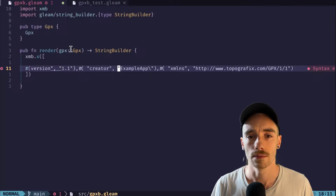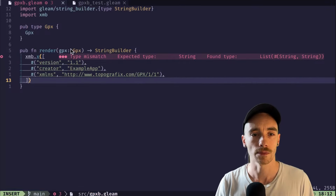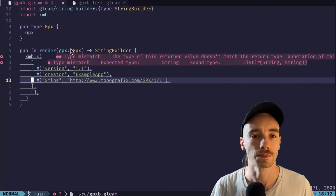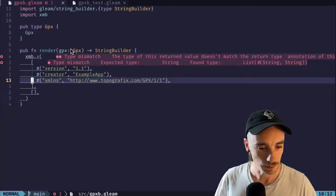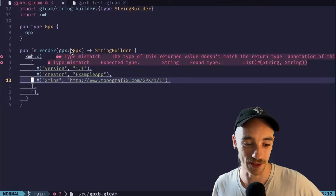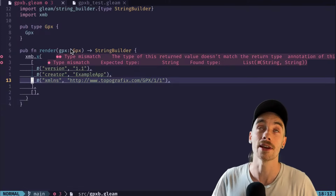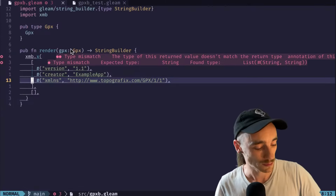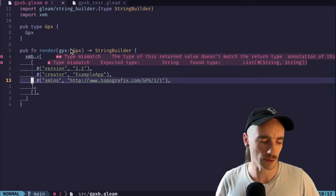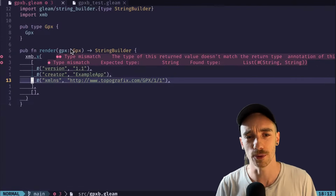That's wrong. That's also wrong. That's also wrong. Nice. I was just about to ask if auto imports could be added to the language server, and then it auto imported XMB. Yeah, it's good. I thought it worked for types, but I guess it doesn't, which I couldn't get it to work for the type just then.